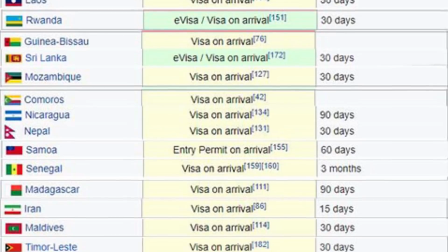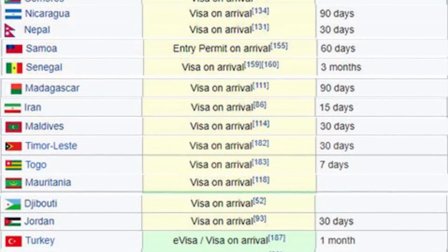The next thing is visa on arrival. Now, for visa on arrival, you receive a visa upon entry. These are all the countries you can travel to with a visa on arrival entry.